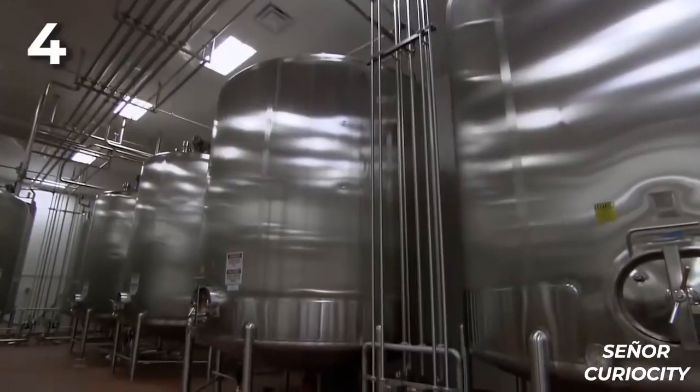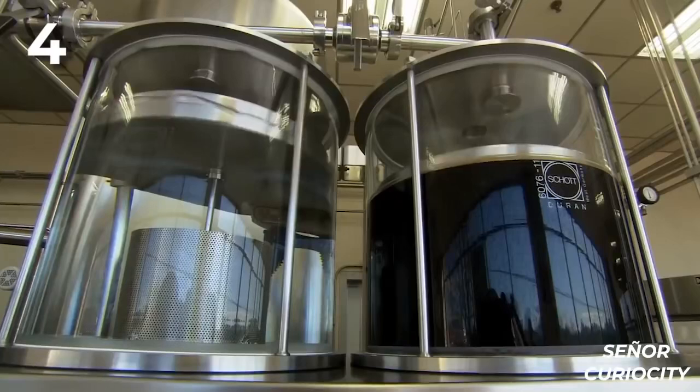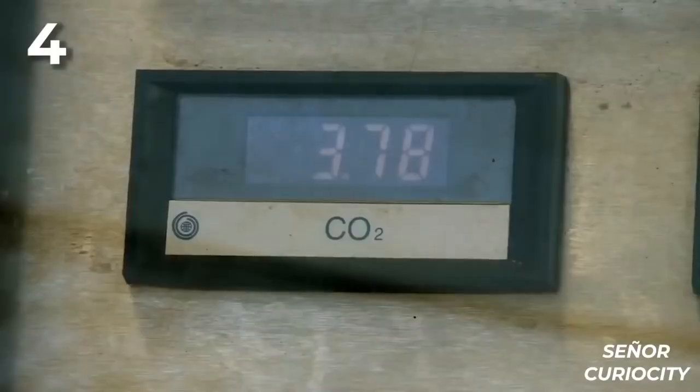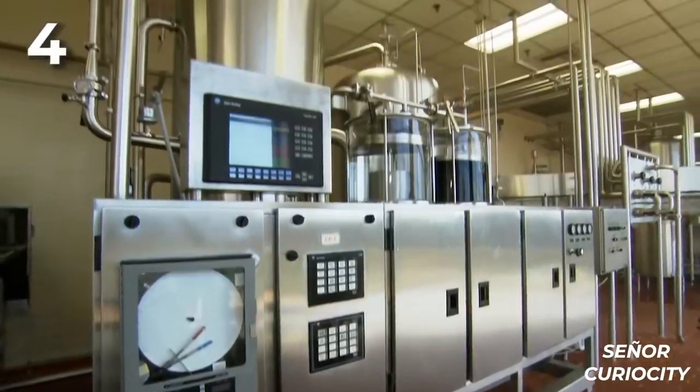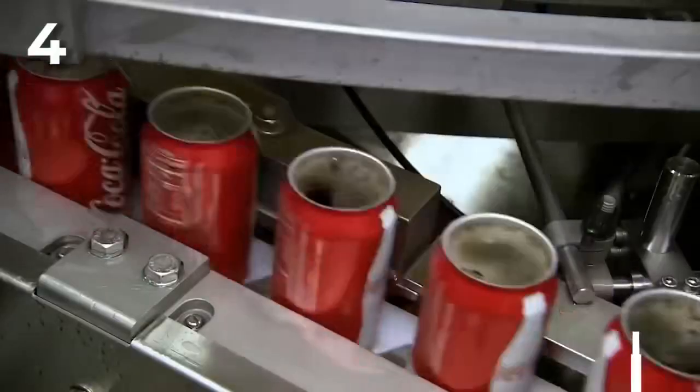The mixture is heated while syrup, liquid sugar, and other secret ingredients are added, knowing these ingredients would be fatal. After a few minutes, the ready mixture will go through pipes to the bottling area.